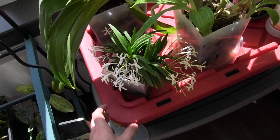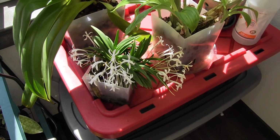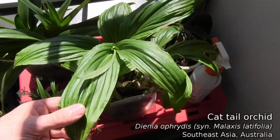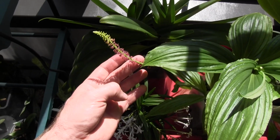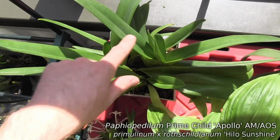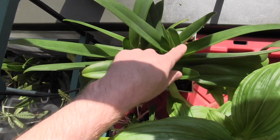So pretty and smells so nice in the evening. But what I find is that in a dry apartment, it doesn't smell very much. There has to be some humidity in the air to be able to smell it. My cattail orchid, I cut off the big spike because it was pretty much done, but it still has a little one over here. My big prime child is growing. These 2 growths are pretty much done. So we might get lucky and see some flowers come out of here.